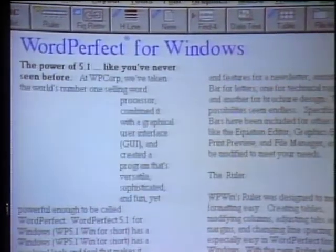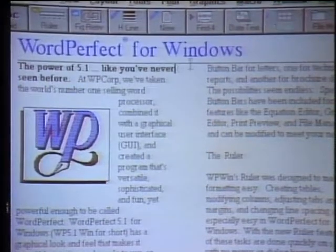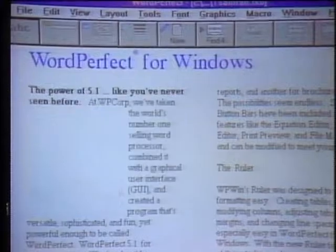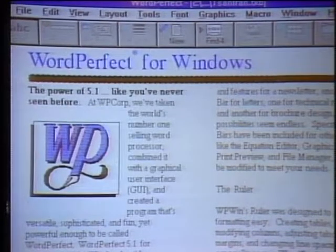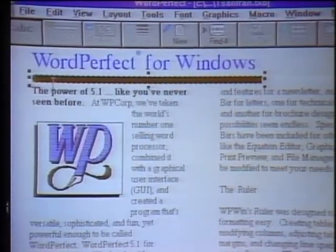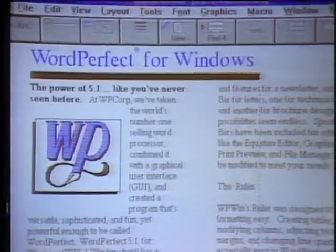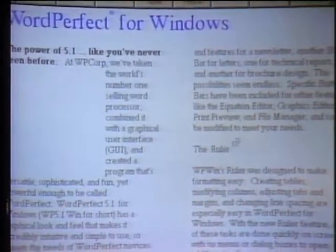2 clicks of a button, we've got a horizontal line in our document. We can select that, similar to any other graphic image. Adjust the width of that line, the length. All very easy, click and drag. And if you want to go from a horizontal line to a vertical line, simply click and drag. We'll drop this in between 2 columns.